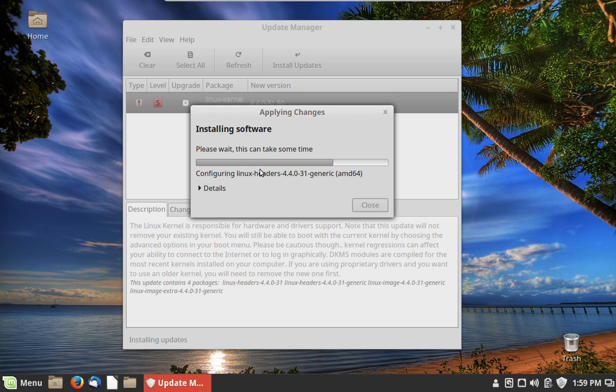And I just want to say before I wrap up the video that if you're going to do this, you do it at your own risk. And you need to make sure that you have all of your data completely backed up before you start this process. If anything goes wrong during that upgrade, it could very well completely brick the system.